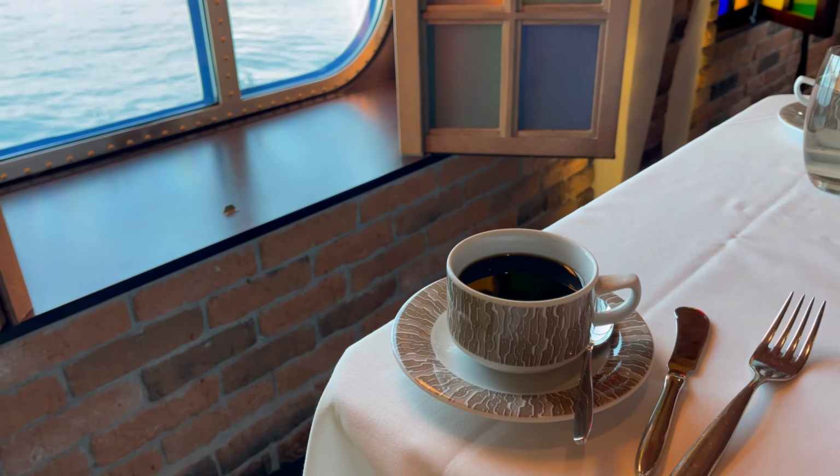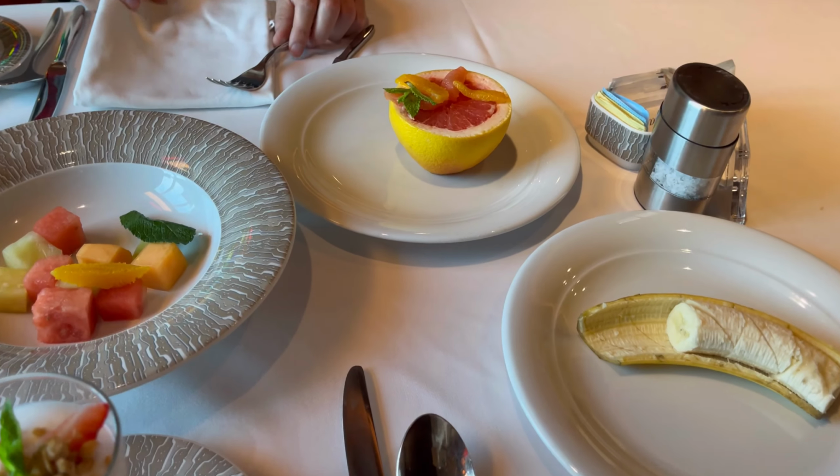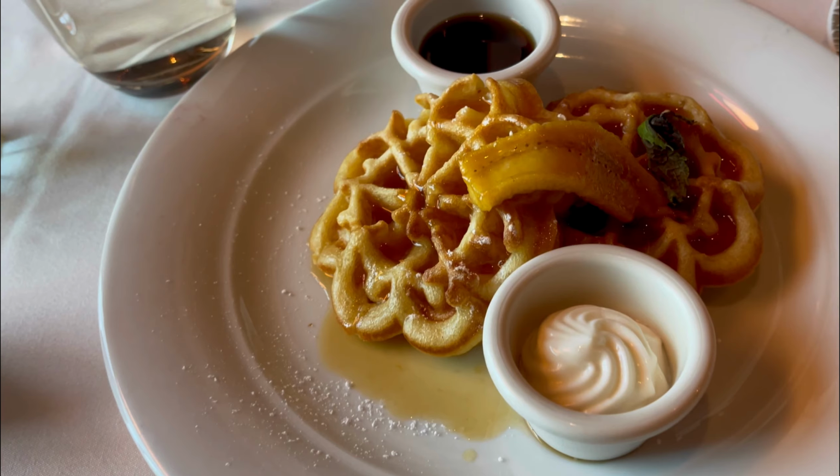It was lovely to start the day with a cup of coffee in a new port, and then another, and then another, and I'm gonna finish it up with another espresso in Naples. Wait for it, I'm a coffee person. So we had a slow, lovely breakfast, and we're ready to discover Naples.